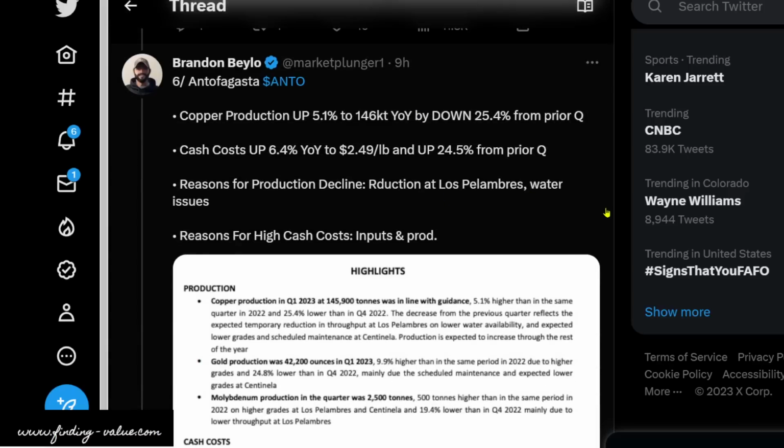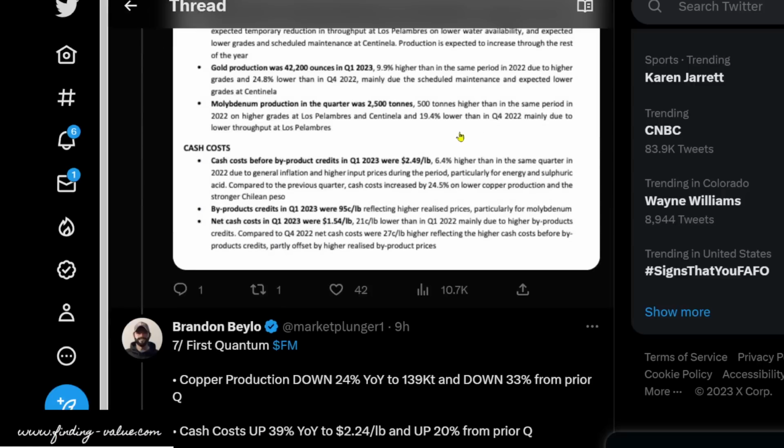Antofagasta, copper production's up 5.1%, but down 25% from prior quarter. Cash costs are up 6.4% to $2.49 a pound, and up 24.5% from prior quarter. Reasons for it: reduction at Los Pelambres, water issues. Reasons for high cash costs: inputs and production.